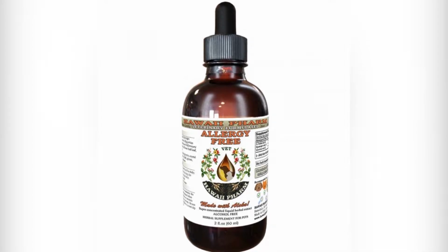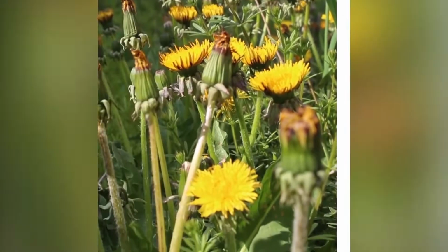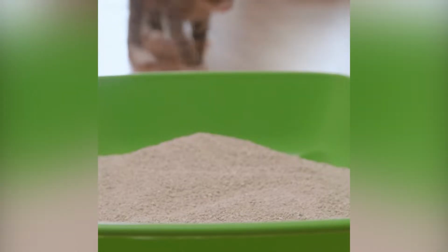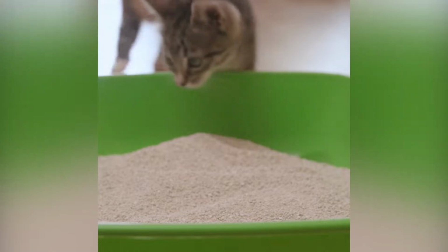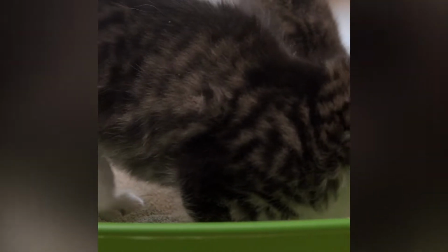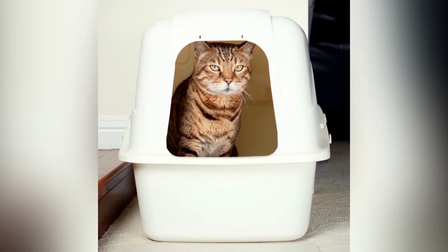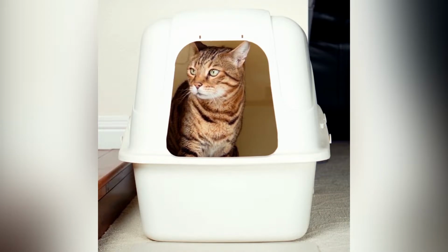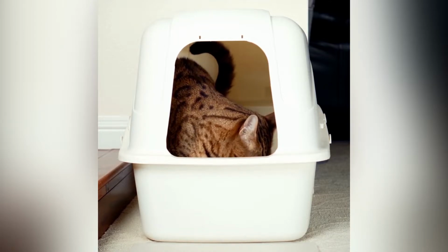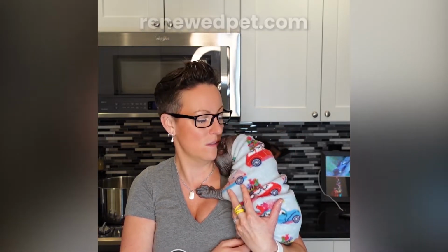It combines some of the world's strongest urinary tract supportive herbs like dandelion root, yarrow, goldenrod, marshmallow, Oregon grape. All of these herbs combine to help improve the overall function of the urinary tract system, the kidneys and the bladder. It also helps to reduce inflammation, and it helps to increase the output of urine, which helps your pet to go to the bathroom more frequently, which in turn helps prevent urinary tract infections.